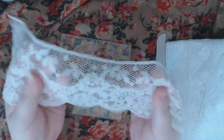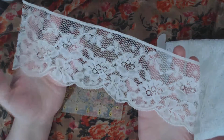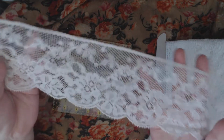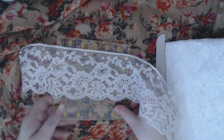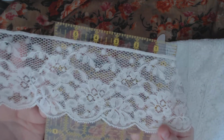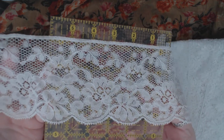And again, all the lace from this factory in England is so incredibly soft. And like I said, these are very old lace patterns. There's not a lot of people carrying lace from this particular factory in England, so it's always been my favorite lace that I've used, and I've bought from them for years. So it's nice to be able to share that with you guys in my Etsy. So I have that one.